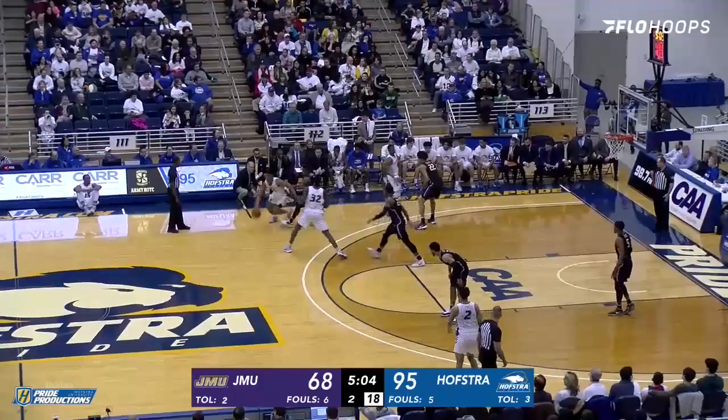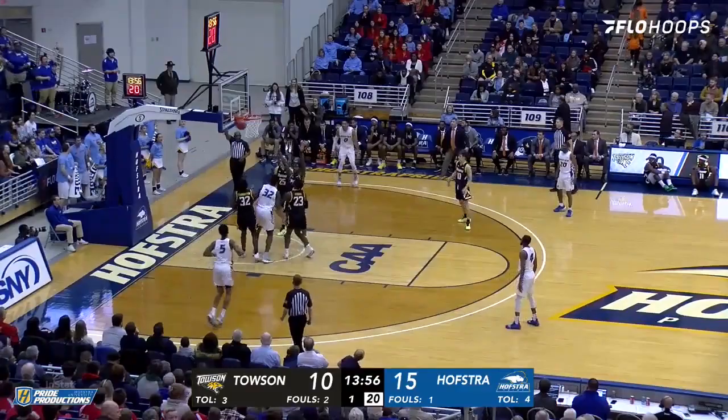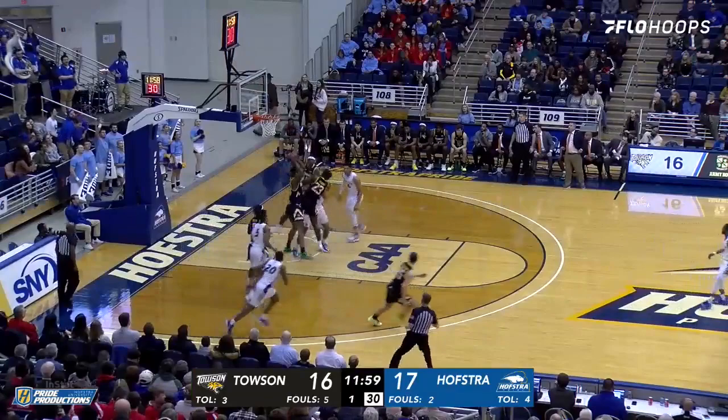Bowie with the ball in his hands on the left wing, gets inside. Stop him. Step up. Pemberton has it now, drives in from the left side, inside to Conte. Conte goes up and whistle blown. It looks like we have another two shots coming. He finds Pemberton. Pemberton drives in from the right side. Finds a corner. Jalen Ray for three. No good. Rebound.